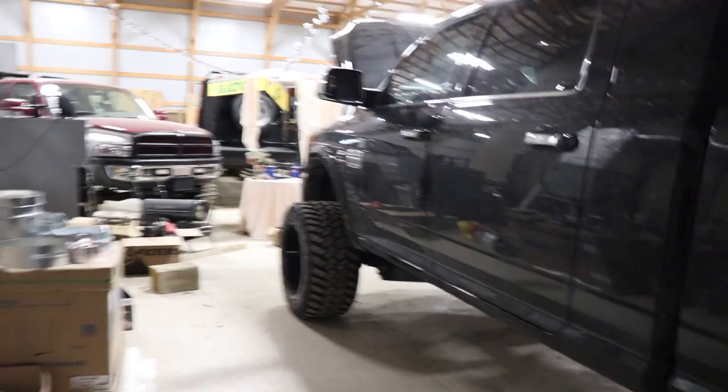She's been out here helping me all day. I mean, look at the width of this truck.